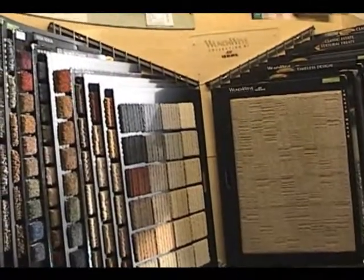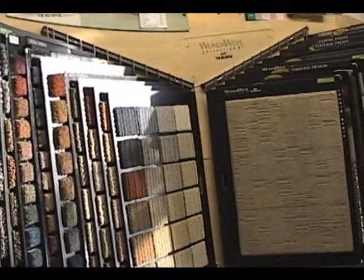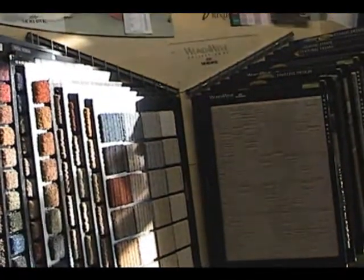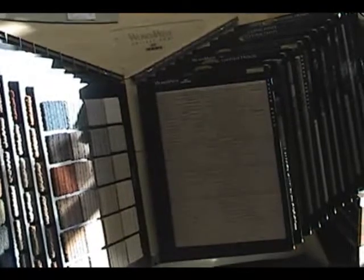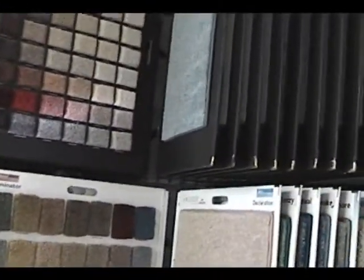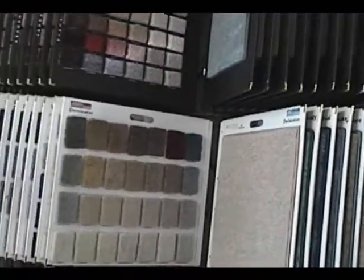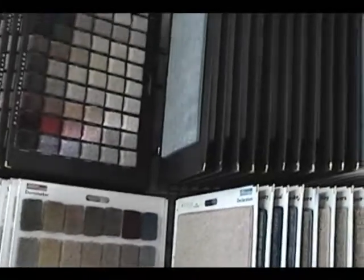Here we have Wonder Weave by Mohawk, a proprietary high-end carpet, predominantly Stainmaster plush and wear-dated nylon. Beautiful prints and patterns that they offer, plus also beautiful regular broadlooms. And also a standard run of carpet showing mid to lower end polyesters and nylons.